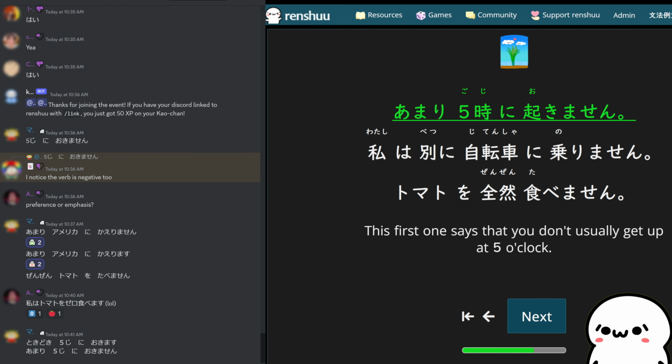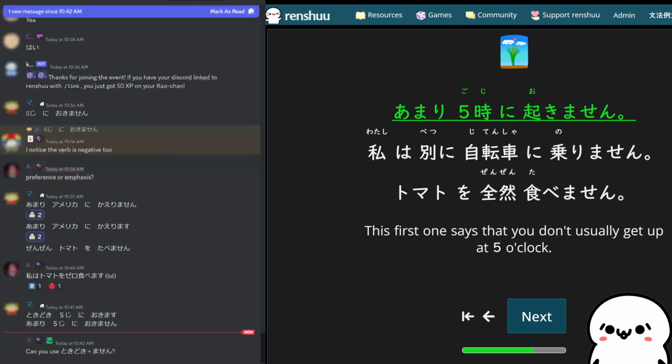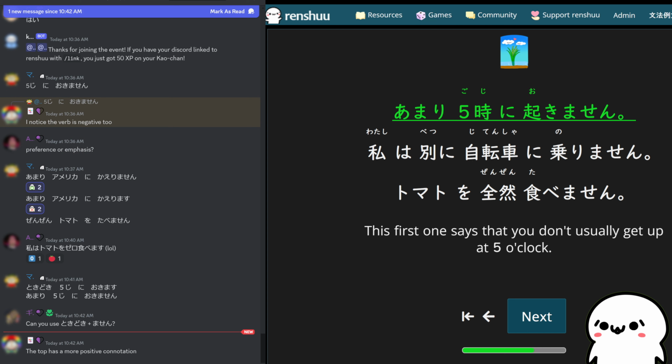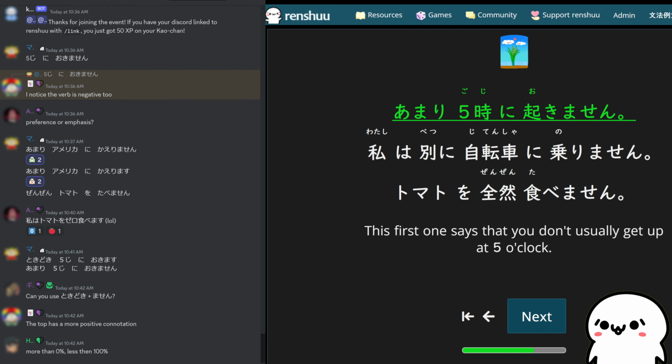Take a look at these two sentences, the two I typed up. Tokidoki goji ni okimasu. Amari goji ni okimasen. Now, in terms of information, like how often I wake up, these two kind of mean the same thing. Both of them are saying, I don't wake up at 5 o'clock that often. The first one is focusing on that you do it though, sometimes. Tokidoki with the negative, no. You do not mix them up that way. So let me, real fast, it's sometimes hard to see these sentences. You can say connotation, and that helps, and it's true. But let me give you some examples. And just to keep things simple, I'm going to put these in English.